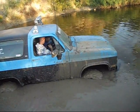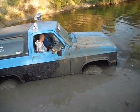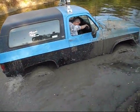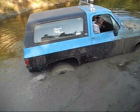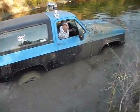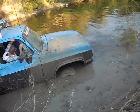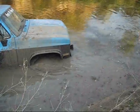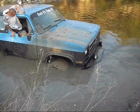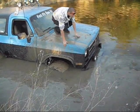We got water. Gonna try it different. Huh? Yeah, it's sucking too much water in. Tom, try to climb out, open the hood. Yeah. Almost though. Yeah, it is underwater a little bit.